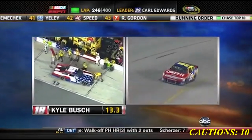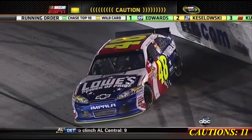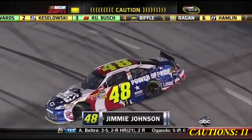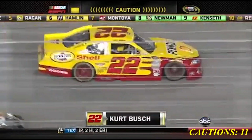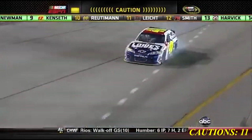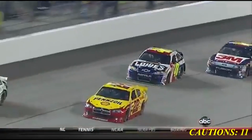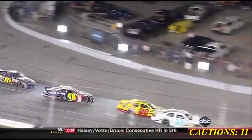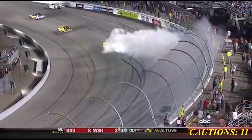Trouble in turn number 2. It is Kurt Busch who's gone around. Brought the caution flag out. Got another car, Jimmy Johnson. Oh, well. Imagine that. Hard came together again. 11th caution on the race. I got your number. Well, we know what happened there now. I think the both of you have had each other's number for a little while now. Brought out the previous caution. Wow. He had to work hard to get there. Took some talent. He's a 5-time champ.